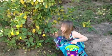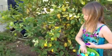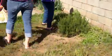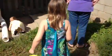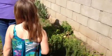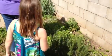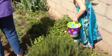Oh, that's my gopher hole. Didn't see that one before. I see another egg, Tori. Back to crawling. All over here. Oh. You can get that one, Cass, if you want to. Okay.